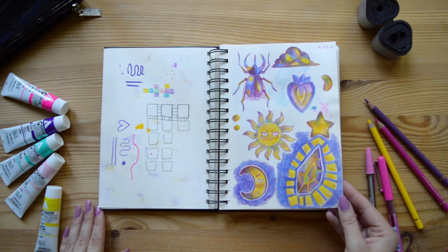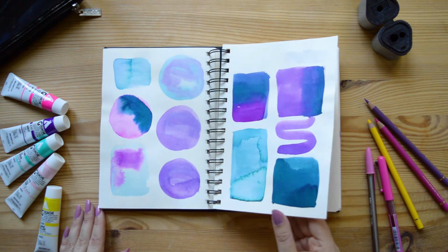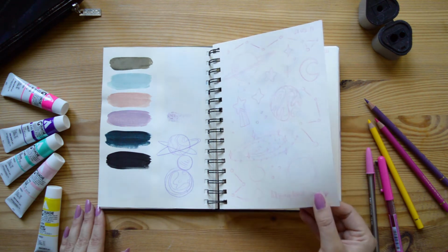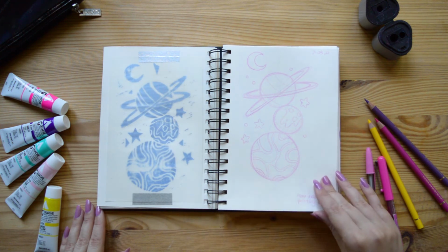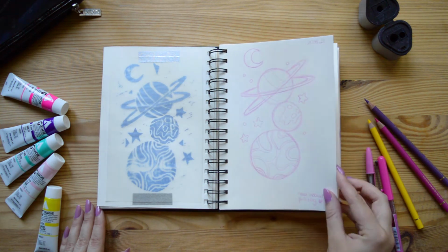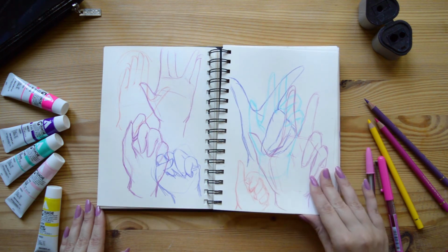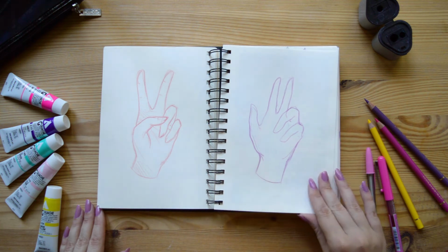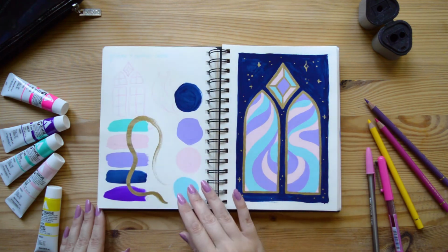This year I also tried the linoprint technique, which I loved a lot. The linoprint technique is basically carving into a plate of linoleum and using that as a stamp. It was quite a complicated process because I didn't know anything and I had to learn so much to be able to do something that I found great, but it's definitely one of my favorite techniques so far.